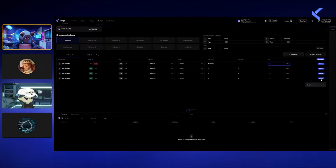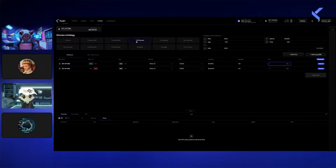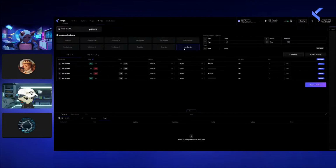You can do them one at a time, up to 6, or some of the more common strategies we have pre-built. You can just come over here and click on covered call, covered put, and you'll see the only thing you're really doing here is you're going to select your size. Call spreads, put spreads, call calendar, put calendar, butterflies, straddles, strangles, iron condor.